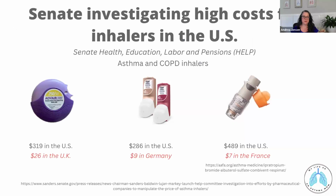To give you an example, here's a couple of things that they mentioned. Advair in the U.S. is $319. In the U.K., it's $26. QVAR is $286 here in the US. In Germany, it's $9. And then this is the Combivent Respimat, $489 in the US and $7 in France. So it'll be interesting to see how that goes and see what they find out.